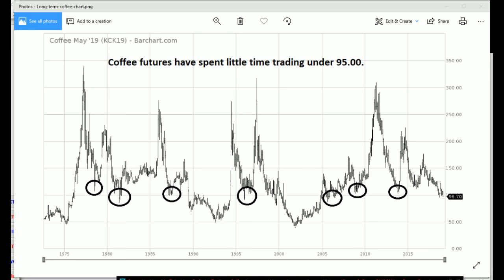Obviously, on the flip side, there's risk. So if you bought at 100 and we did trade down to 50 cents, which isn't common, but can and does happen, as we see here. It's happened twice since 1975. In fact, actually 3 times if you go all the way back to 1975. If you bought at 100 and sold at 50, that'd be a loss of $18,750.